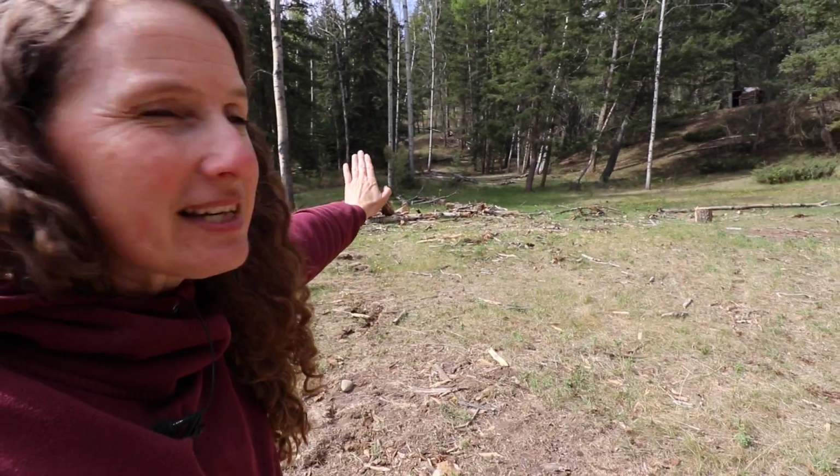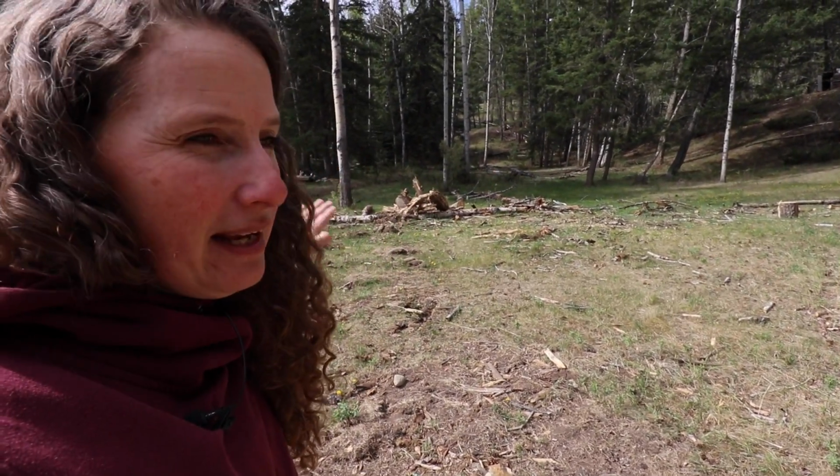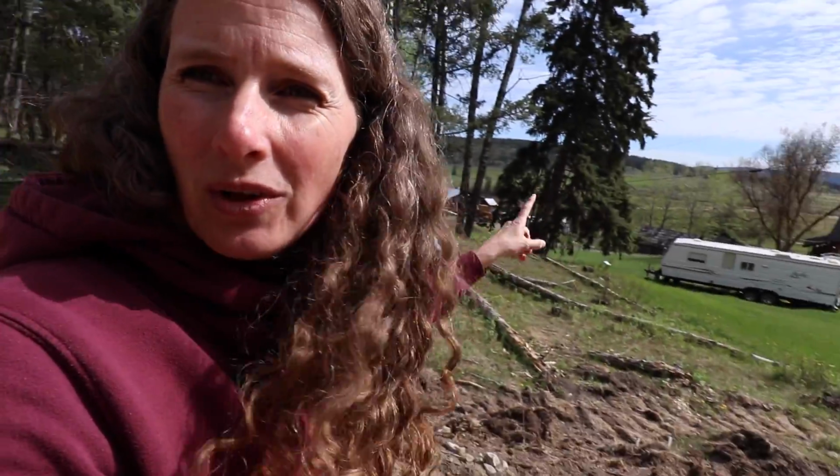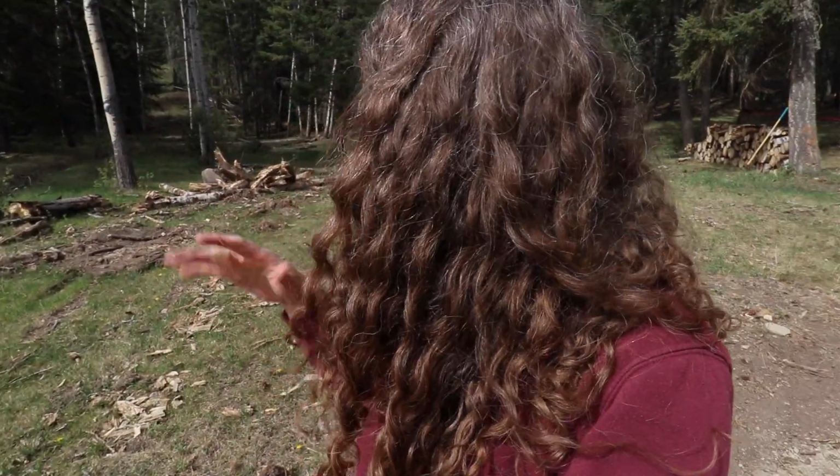So back in this area, we'll of course clean all of this up, and then Dan's going to make a nice flat area so that we can pull travel trailers and RVs into it. For this summer, we're going to pull our travel trailer in up here and get it all set up, because we're already going to have running water with a frost-free hydrant back there and the outhouse as well. So it's a good way to get it started.